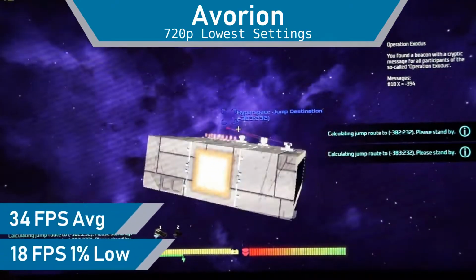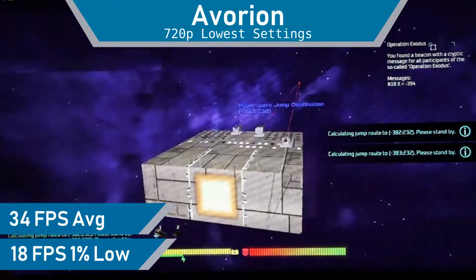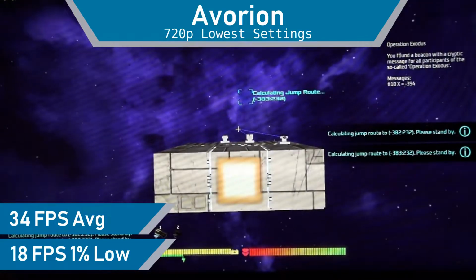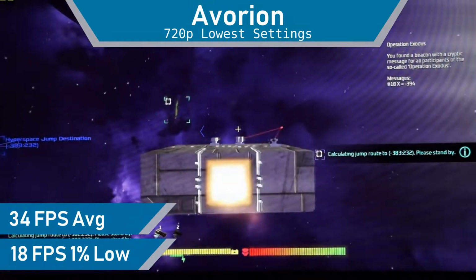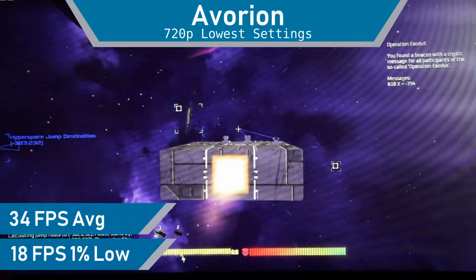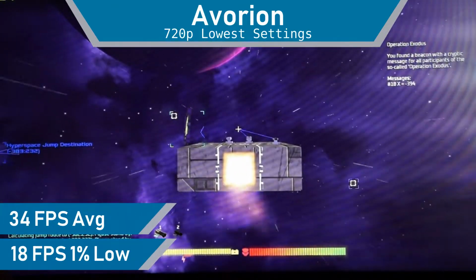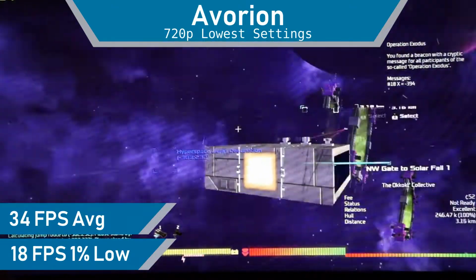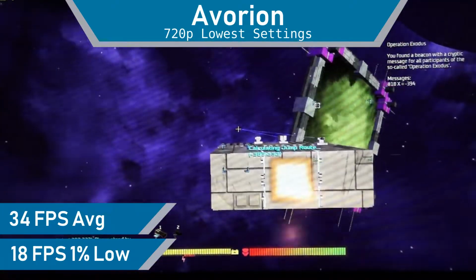Avorion is next, and it's just dead. Just starting the game and loading a galaxy takes 2 minutes, and I was seeing 34 FPS in the beginning of the game with a tiny ship, and after a couple of hyperspace jumps, I was no longer able to calculate a jump route. Not good!